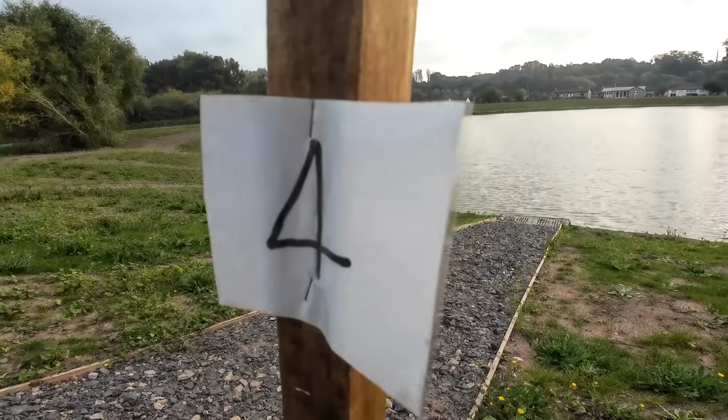So we're going to be fishing 11 until 4, and I've decided to leave the pole at home. It's rod only for me today. I'm going to be fishing the bomb, the method feeder. I have got a pellet waggler as well, so I'm sure this is going to be a really interesting match.